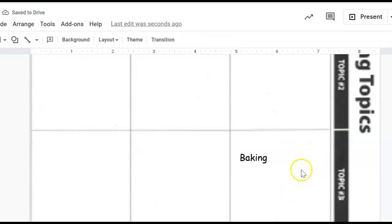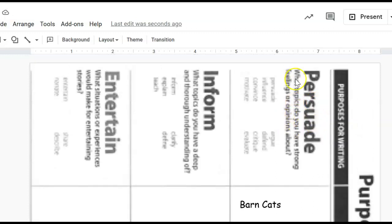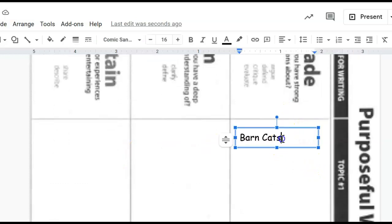So there's my topics. Now, what I'm going to do next is look at how I'm going to take one. I'm going to take barn cats. I'm going to take it through persuading, informing, entertaining. And I'm going to take it all the way down through those, okay? So first off, I'm going to persuade about barn cats, okay?